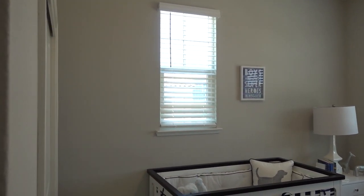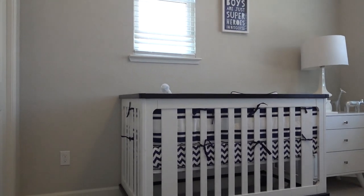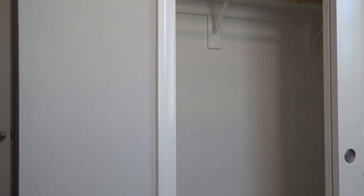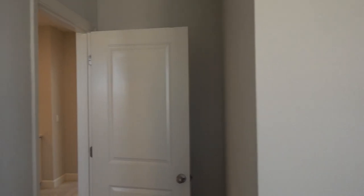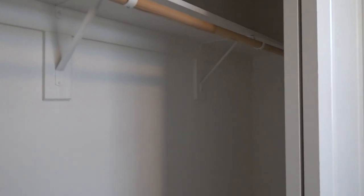Boys are just superheroes in disguise. Nice signage. It's not a walk-in closet. There's so much space. I wonder why. It's probably the plumbing and stuff in the back. But you have a regular sliding door closet.